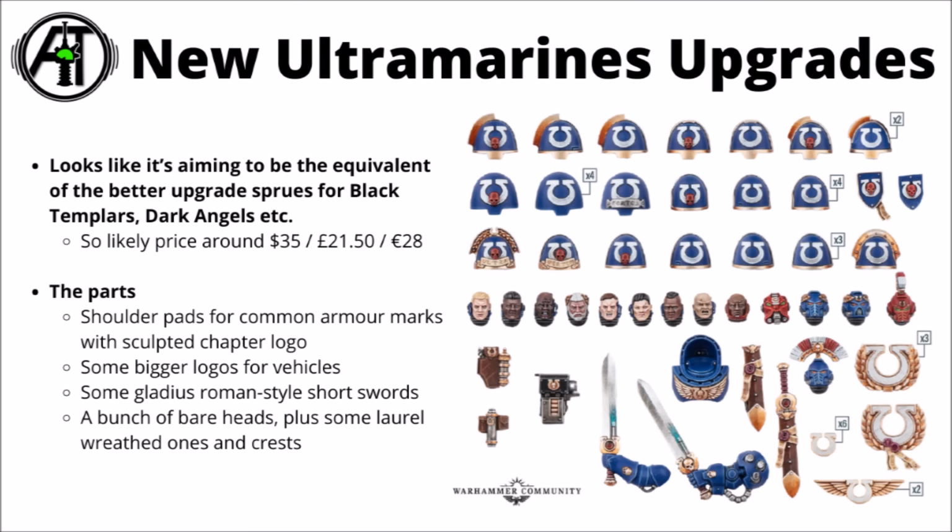It seems that on the frame they have a pretty vast amount of shoulder pads, ones to fit all the different Primaris armor marks and fit in with the different kits that they produce. As usual, there's ones for Gravis and Terminator and Phobos and things, and it looks like for quite a lot of them you get enough to do a squad. It seems they give you a whole bunch of standard shoulder pads, and then often a sergeant specific one where you've got a little skull on the Ultramarines logo to denote the squad commander.